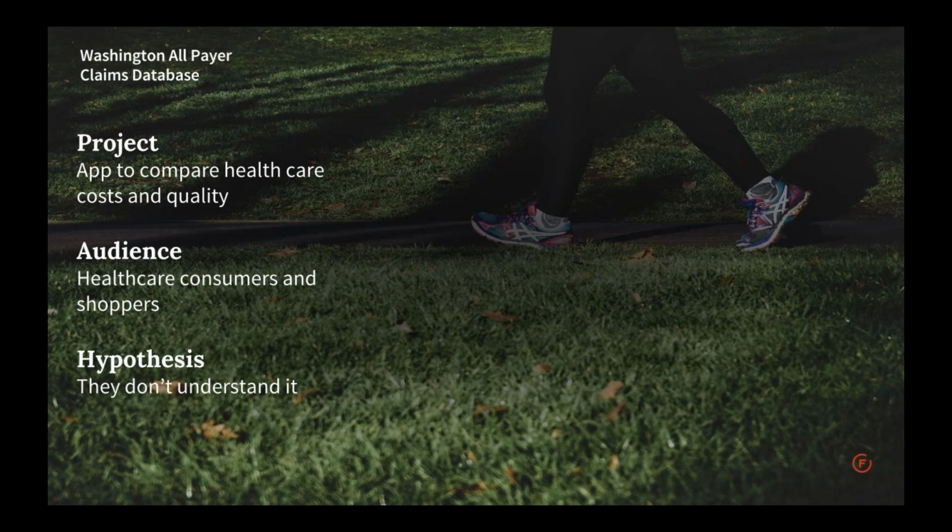Yeah, this is an ongoing project, so it's always top of mind for me. Quick summary: the Washington All-Payer Claims Database. When the tool is done, it's going to be a way for anybody shopping for healthcare in Washington State to find the approximate price of whatever medical thing they need done. So like a checkup or spinal surgery, the whole spectrum. So we set out to build this from scratch.